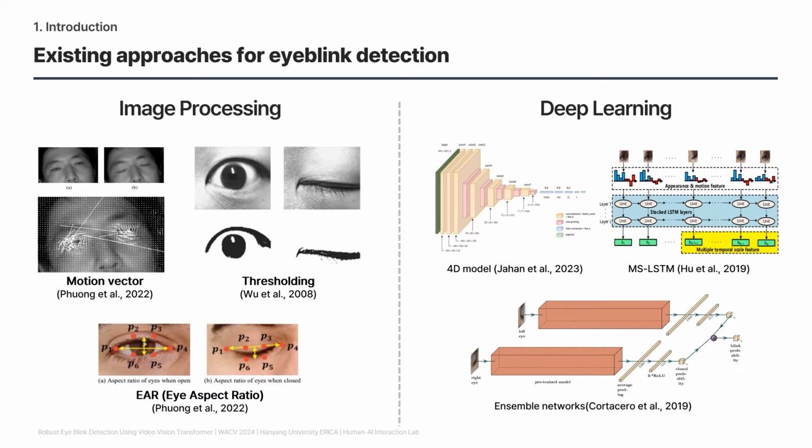Some conventional blink detection methods based on RGB imagery employ various image processing techniques such as motion vectors, image thresholding, and eye aspect ratio extraction. These approaches, however, tend to be more vulnerable to differences in conditional factors such as lighting or head movement. To surmount these inherent limitations, recent studies utilize deep learning architectures. Convolutional neural networks in particular have been widely used in binary classifiers that operate on single image inputs.